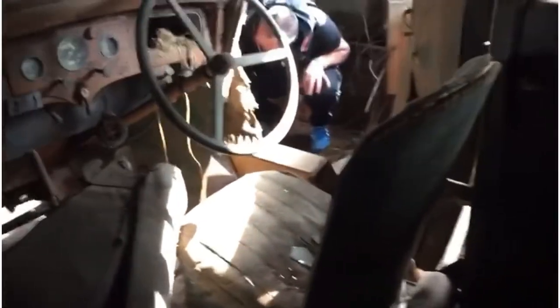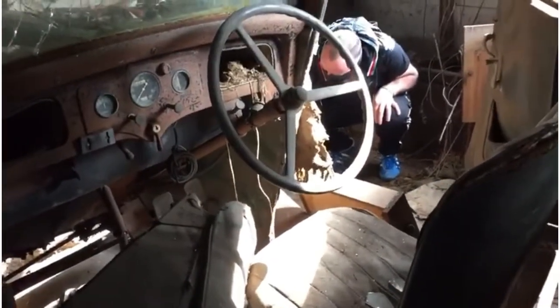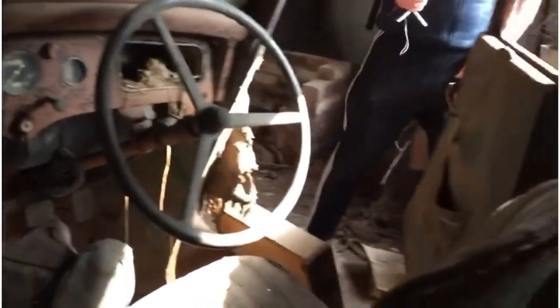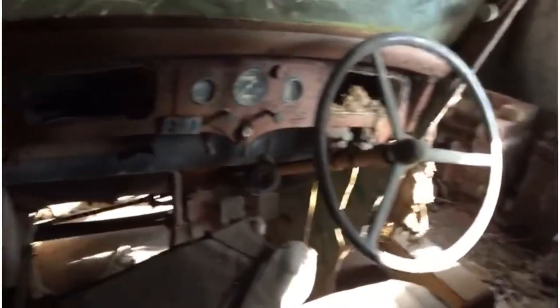Yeah guys, check this old car right here, look at that. Wow. Let's see if I get in more deeper. Do you reckon from the 1920s? 1940s maybe. Oh, yeah, that's pretty awesome. Right, let's take you over here, guys.